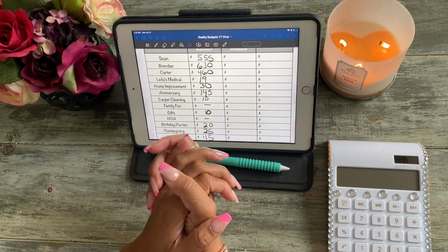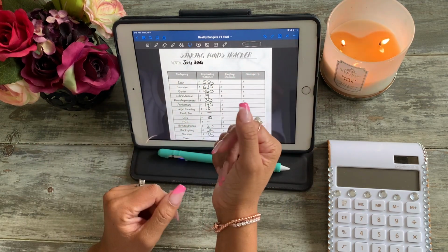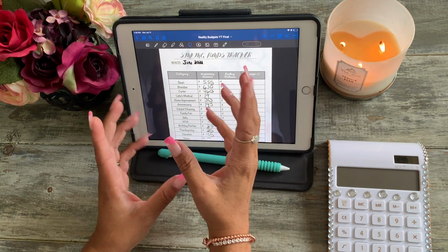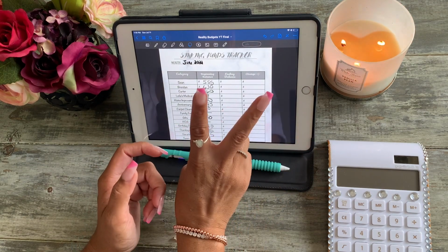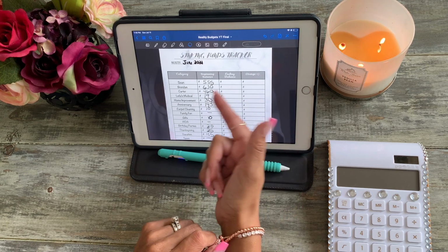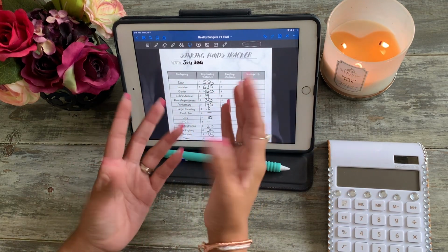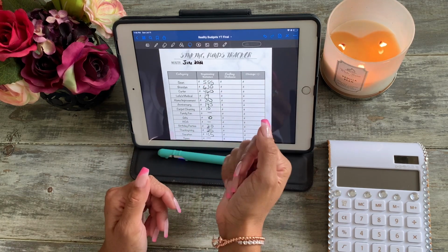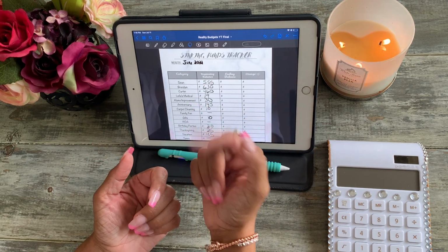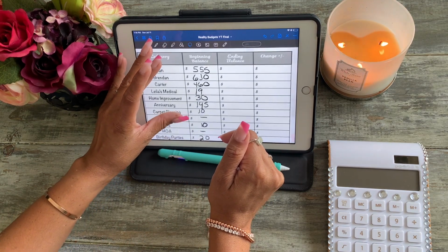Okay, so you already know how I usually do it: I will list out all of my sinking funds, and we have 2 pages, so y'all grab a snack. I will update the ending balance and then calculate the change, which is the ending balance minus the beginning balance. This is for the month of June, and we're just gonna start in order.